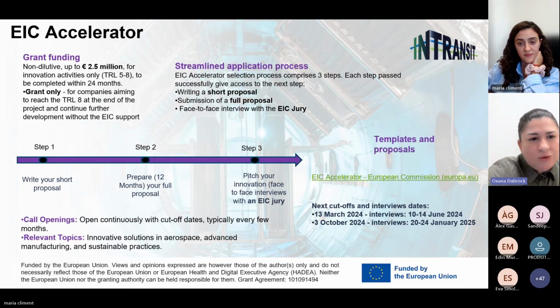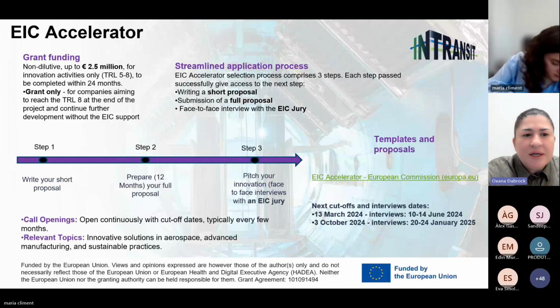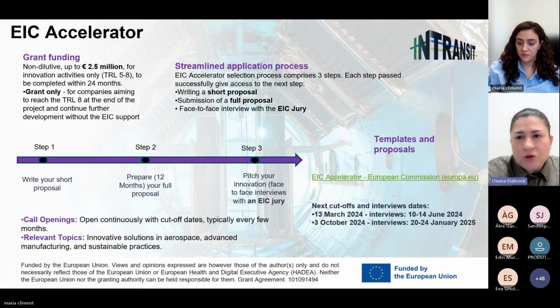So as I said previously, we have a budget of 2.5 million for innovation activities, which will be completed over a duration of 24 months. And also the process, how you should submit your proposal. Firstly, you should write a short proposal, then prepare a full proposal for 12 months. You will have enough time to write this proposal. And at the end, you will have to pitch your innovation face-to-face to the jury.